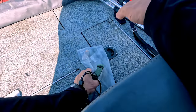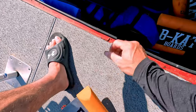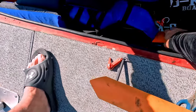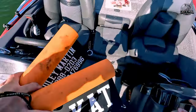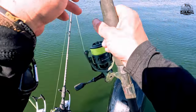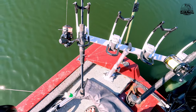Let's get our boards, which are up here. Left, here and here. Here, to right, to left, which I don't know if I'll spread every single one. I may only spread one and then float the others behind us. Not really sure. Okay, I don't know if that repaired.